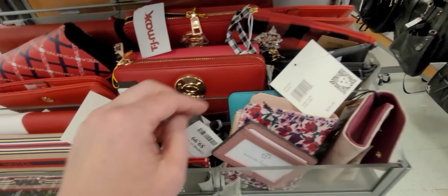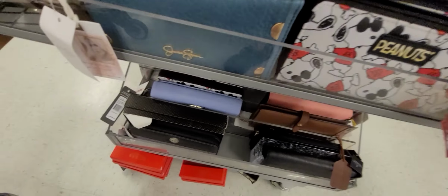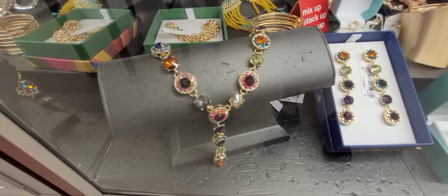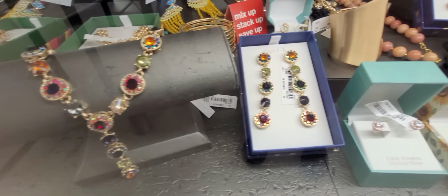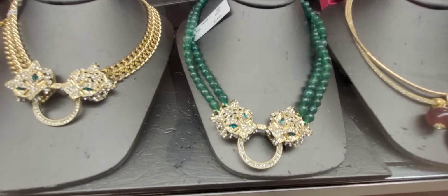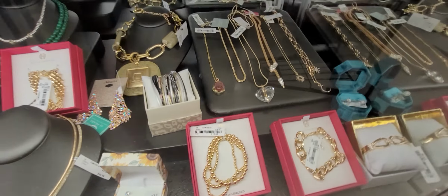Getting ready to go to Disney World, or if you just love Disney. We got some Stone Mountain in here. So this is a brand called Piper K. Never heard of that brand before, and that again is not super unusual. I know if anybody ever tells you they know everything, that's not the truth. Always room to learn.